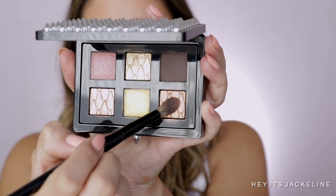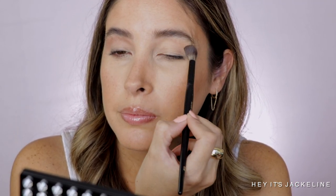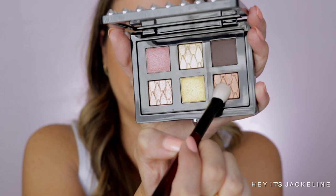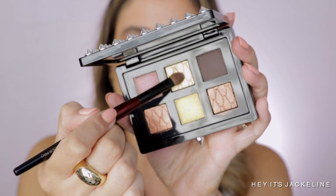First, I'm going with this shade over here, and I'm gonna apply it above the crease. Ooh, that shade is so pretty. It's a very light rose gold. Now with this shade over here, I'm gonna apply it from the middle of the eyelid to the outer third. And I'm gonna go to this champagne shade.